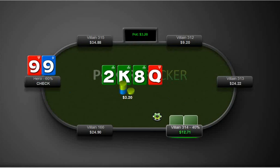Queen comes out, so now I definitely will give up here if he bets. He doesn't bet. 5 comes out, so I could bet this here, but I really think the best play here is to check and hope he checks back. If he bets, we can fold. So we check, he checks back, and we take down the pot.